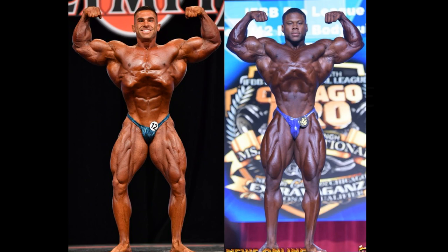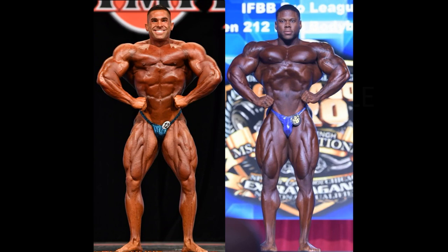Derek appears to have maybe a larger set, a more powerful set of arms, but Keone has the better shape, the better peaks on the biceps, in my opinion. Definitely a hard one to judge. Let's go to the front lat spread. And this is a tough one, guys. This is a tough one.